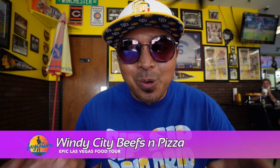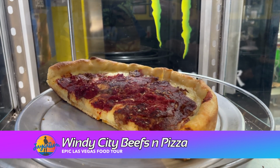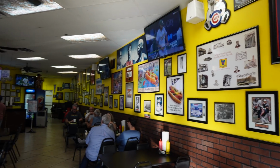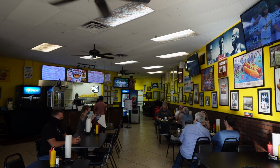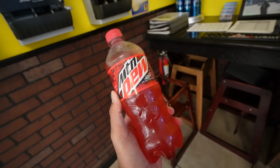Okay, Jaycationers, so we're here at the first spot. We're trying out Chicago deep dish style pizza here at Windy City. We're over here in Silverado Ranch. They actually have a few locations around Vegas, and we got the meat lovers with mushroom. And I haven't tried this Mountain Dew Code Red in years, so I'm about to drive home to San Diego, and you know, I just need some sugar to keep myself awake.